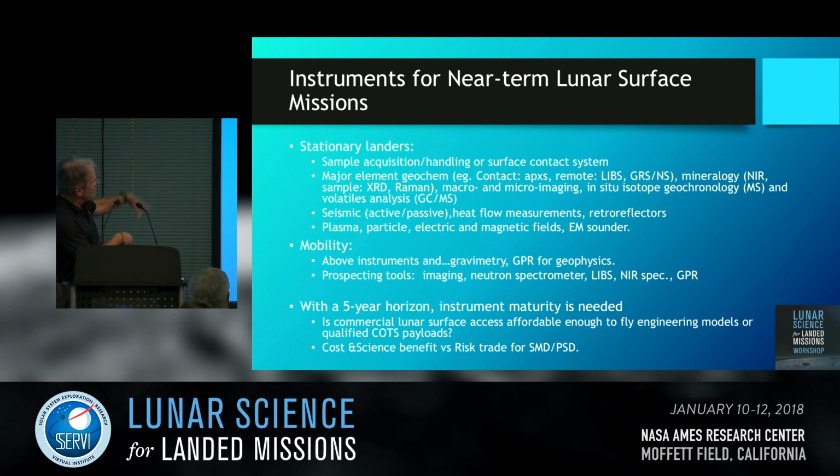So here's my list of instruments for near-term lunar surface missions. They include things like a sample acquisition and handling system, a surface contact system if you're going to take something along that just simply measures the composition with a contact instrument such as APXS. Major element chemistry, geochemistry can be done with the usual suspects, APXS for contact. Remote sensing, LIBS will work. We see it working on MSL.